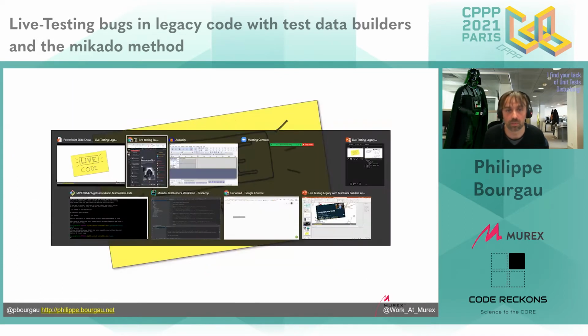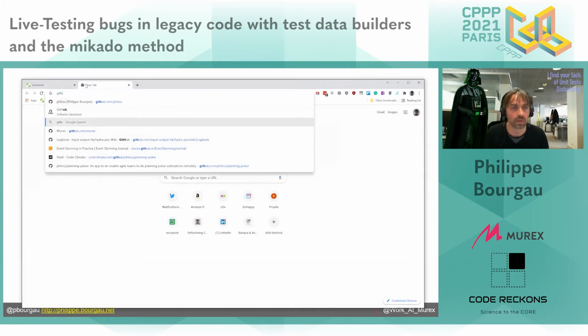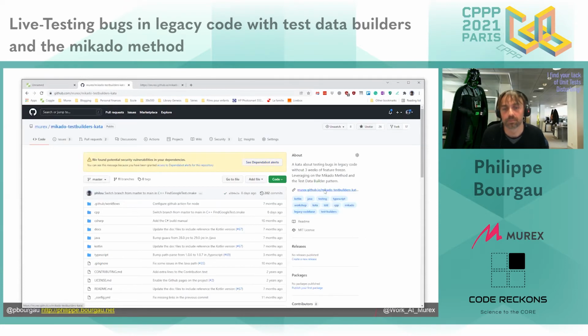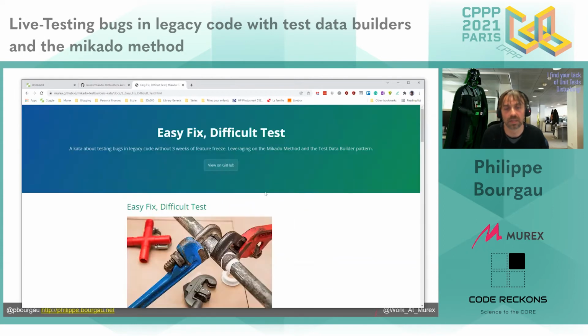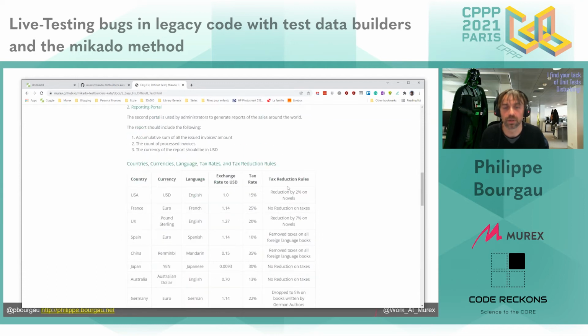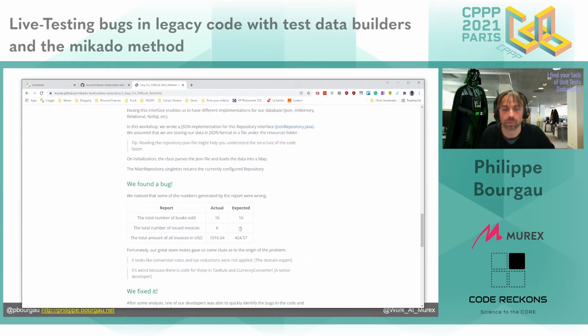So let me show you what it looks like. So the code is here. Here it is. Easy bug. It's a customer portal. It creates some invoices, some reporting, and it's dealing with currency exchanges. There are different rates, and there are also different tax rates applied depending on the country the invoice was sent from. And we found 2 bugs. We're expecting a value of that for our test case, and we're getting this.